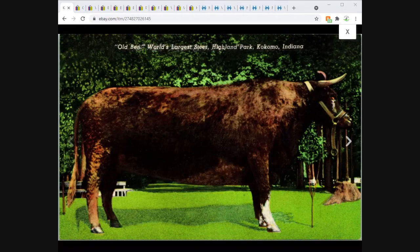Oh, Old Ben. The world's largest steer in Highland Park, Kokomo, Indiana. I hear it killed itself by crushing itself under the weight of its own self. That's not a true thing, but it's a big cow. Look at the size of that cow. It's a big cow. At birth, he weighed 135 pounds. Wow, his mom really must hold that over his head.